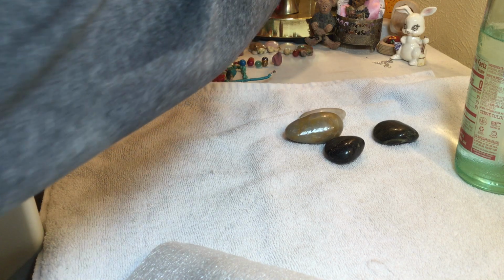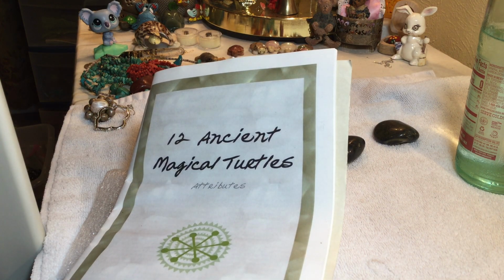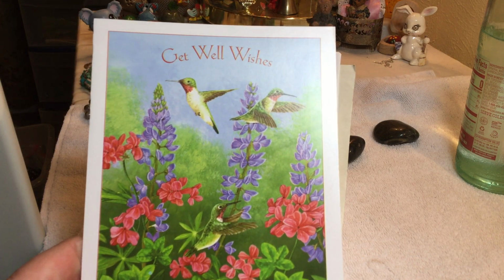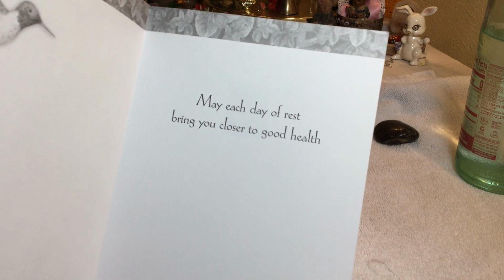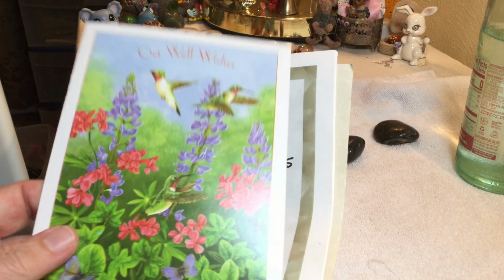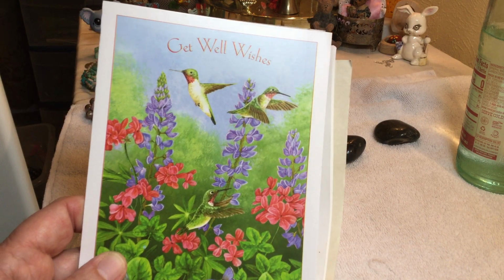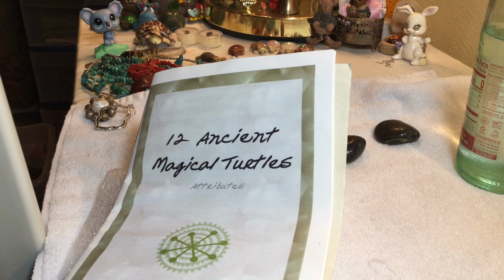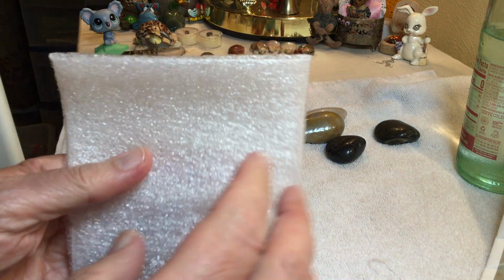So it's been a while since we've had a reading, and we've said some prayers for all of us. Let me just try to pull a card. Get well wishes. May each day of rest bring you closer to good health. And some of us have situations where we're not going to get good health, but we just want to feel better, right? You just want to have a better day. So thinking about everyone with those situations.